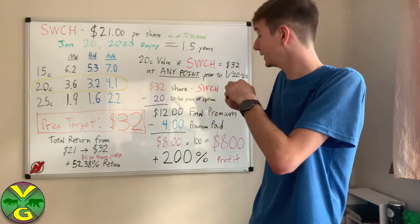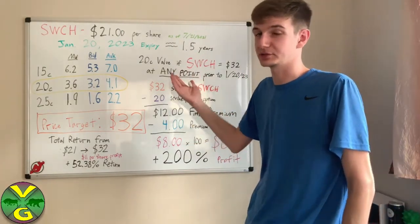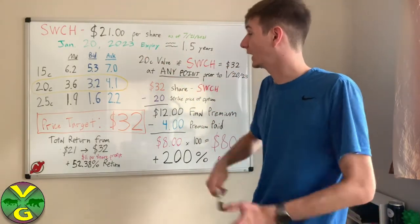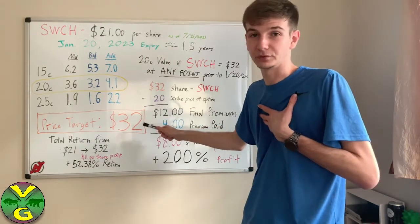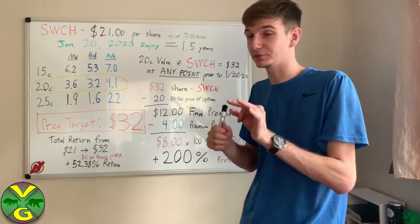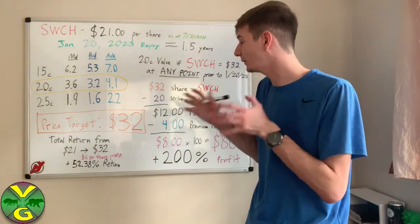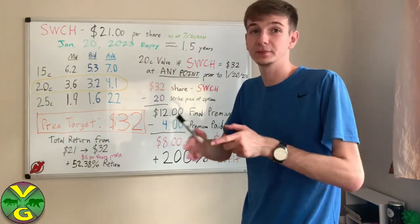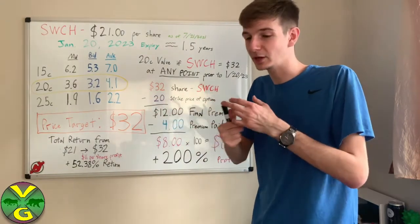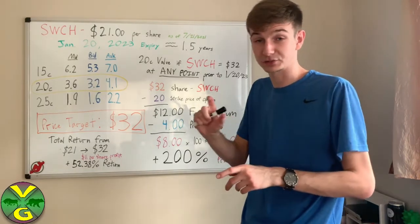So in this scenario, Switch is trading at $21 right now, at the time of the recording. So $21 a share, right? And I have a price target on it personally of 32. I think Switch will go to $32 a share at any point before January of 2023, right? So I'm calculating this where it'll go there at any point. Because it's an option, if it goes there a little bit sooner, I could make a little bit more with my premium. But I'm calculating it with no theta, just the straight value of the option at expiring.